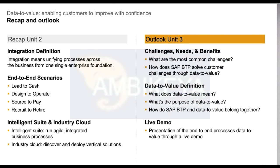You learned about the definition of the integration. Then Ralph also took you through the 4 business processes, for example, lead to cash. And he explained how Intelligence Suite runs agile and integrated processes and how our customers can deploy on industry cloud, either SAP solutions or partner vertical solutions.